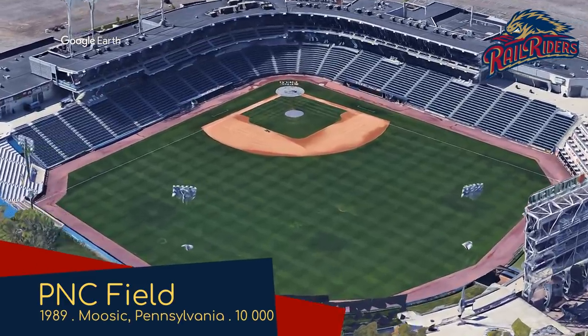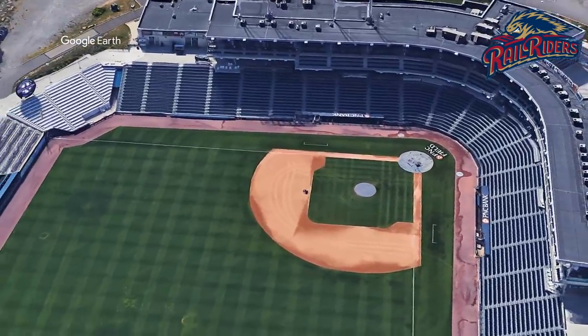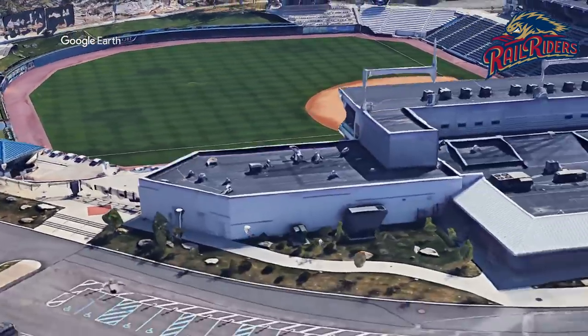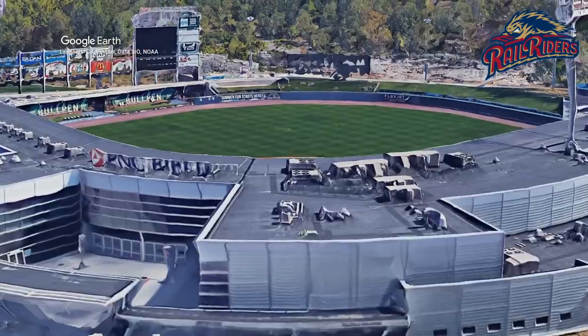PNC Field is located in the leafy surrounds of outer Scranton. It shouldn't get confused with PNC Park, which is much bigger and better looking. That's what she said. Because it's Scranton. Moving on.